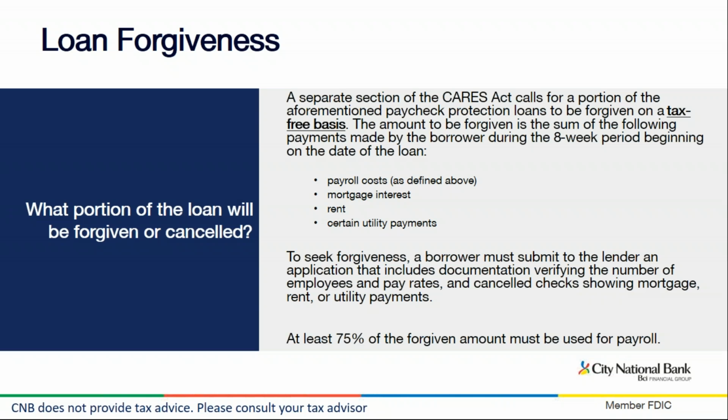So after the loan is funded, let's call that day 0, for the next 8 weeks, it's going to be very important to keep meticulous records on everything that is spent: copies of checks on payroll, mortgage interest, rent payments, utility payments. At the end of the 8-week period, the borrower is then going to submit to their bank all these documents and a certification that says, I am seeking forgiveness of whatever X loan amount of my loan, and that can be up to 100% of the principal balance.